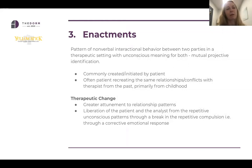But enactments are these patterns of nonverbal interactional behavior between two parties, because it's not just the client that brings their stuff to the relationship. We all have stuff. I'll speak for myself. I have stuff, and I know I bring stuff to dynamics and dyads as well. And it is the interplay and the mutual projective identification that can really create these pretty complicated, intense, powerful enactments.